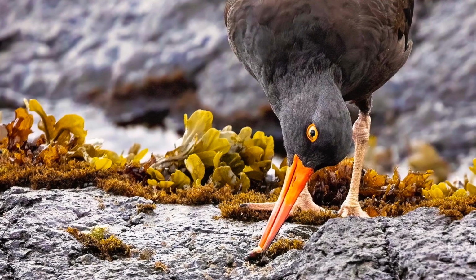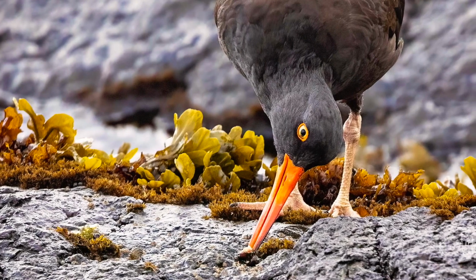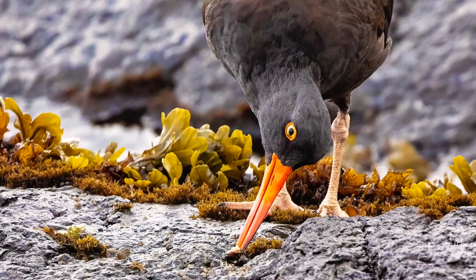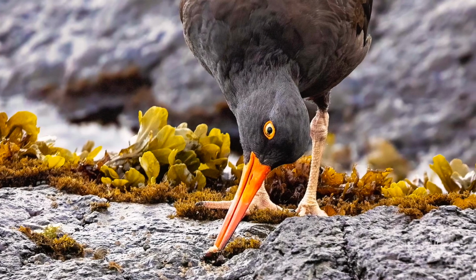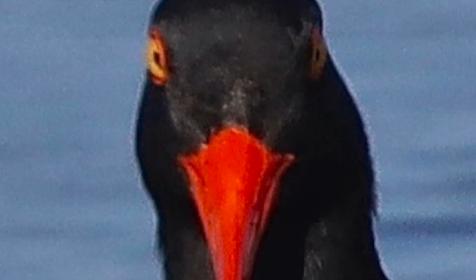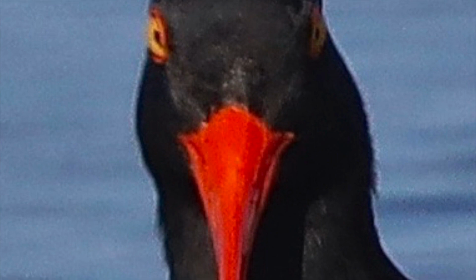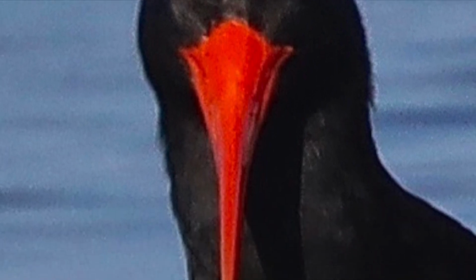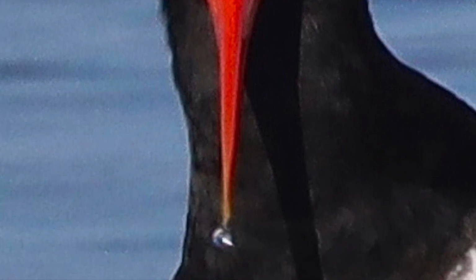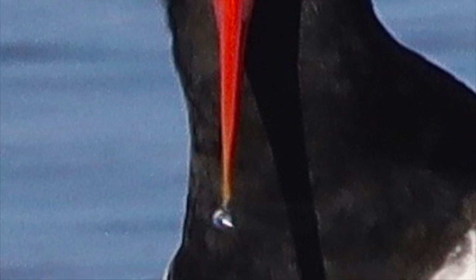Now, oyster catchers get their name from the fact that they can eat oysters and clams. Now, you know it's hard to get into a living clam or an oyster, but these guys have interesting bills that allow them to do it. First of all, the bill is very, very thin at the end. It starts out pretty broad, so it's a strong bill, but the end is very thin, and that can be slipped in between the two shells of a bivalve.